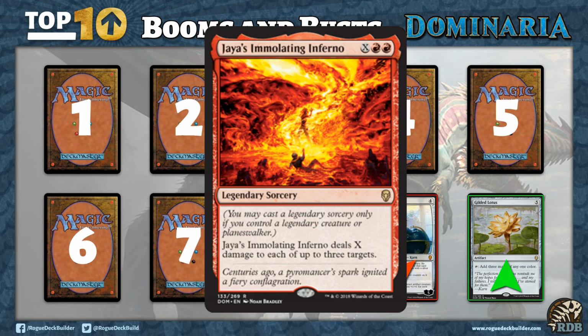What makes Jaya's Immolating Inferno really good is that it already pairs quite well with Chandra and Hazoret decks. Once you pump 2 mana into it, so it's a 4 mana spell, this is almost getting up to the value of a Fiery Confluence. You're doing 2 damage to up to 3 different targets. You put 5 into it, that's 9 damage split.